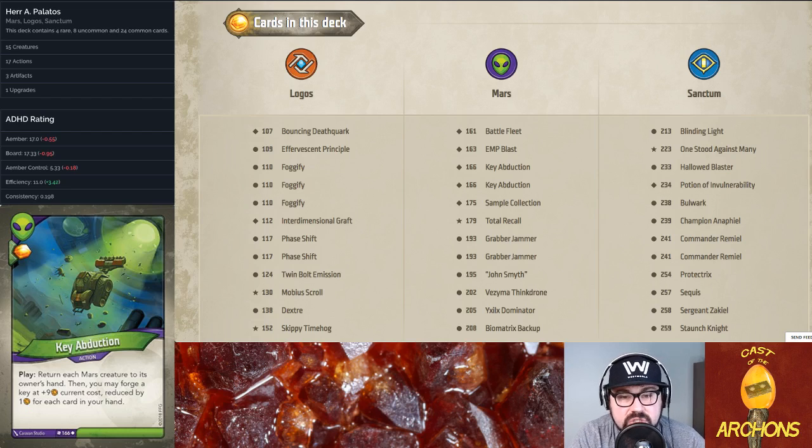But it's actually super efficient, and you'll see why as we go through the cards here. And it's been pretty consistent. As I've learned to play the deck, I've gotten better and better with it. In fact, I think my first 2 games were losses, and then I won probably 5 or 6 out of the next 7 or so games.